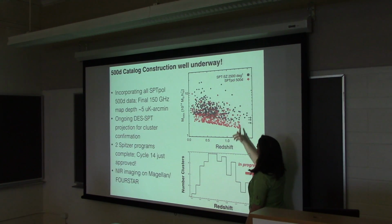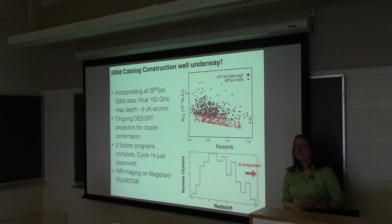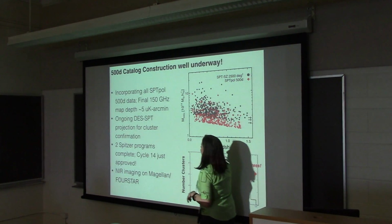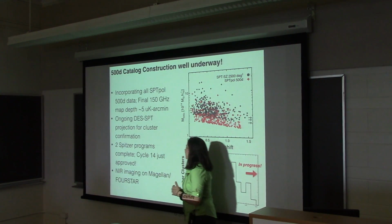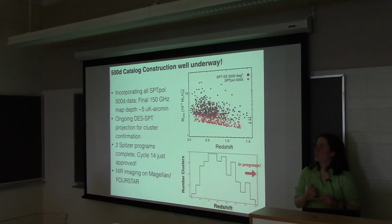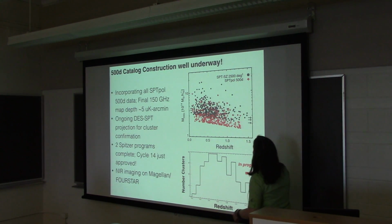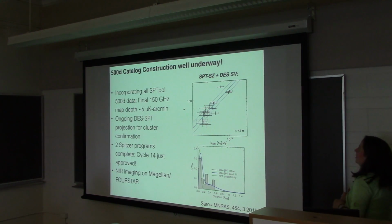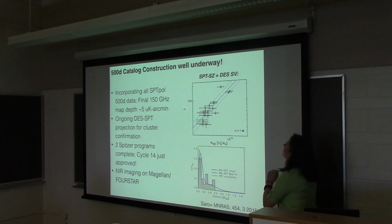Where this missing area here is not that there's not clusters. We're busy analyzing infrared data from two completed Spitzer programs, and I was very excited that the Spitzer Cycle 14 program was just approved to keep finding these high redshift clusters. And with this overlap data, we can not only do this cluster census, we can cross-check each other.